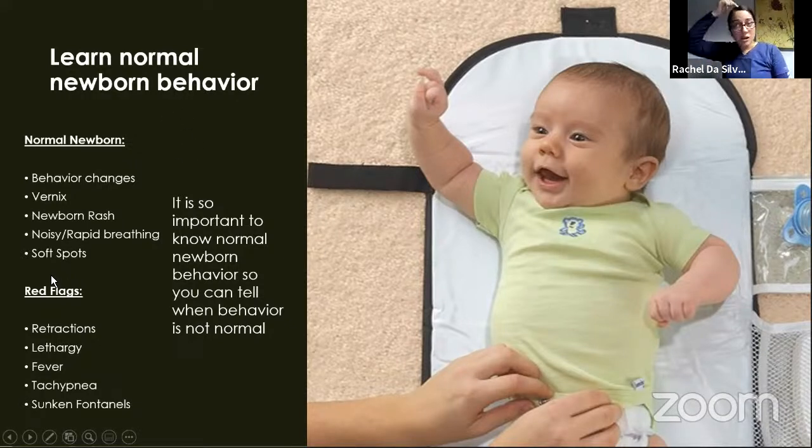Soft spots: anterior fontanelle here, posterior fontanelle here. That is going to be in the babies, especially while they are being delivered. They have to be malleable as they are coming down the birth canal, so that's where those cartilage spaces are formed. The soft spots close at about 1.5 years for the anterior and 3 to 6 months for the posterior. One interesting thing is that they do sink in when the baby is dehydrated. So that's where it goes under the red flags, sunken fontanelles, because if your fontanelle is sunken too much, it can be a sign that your baby is dehydrated.